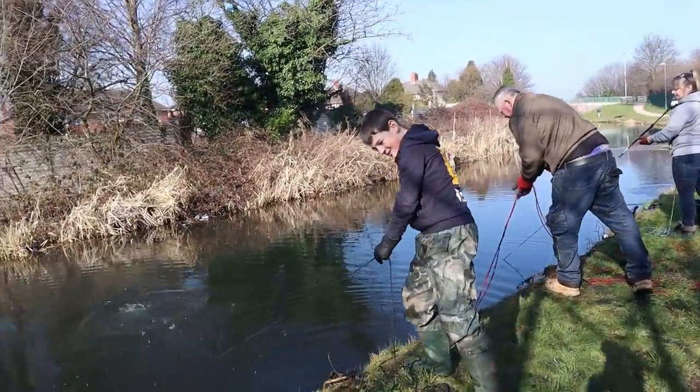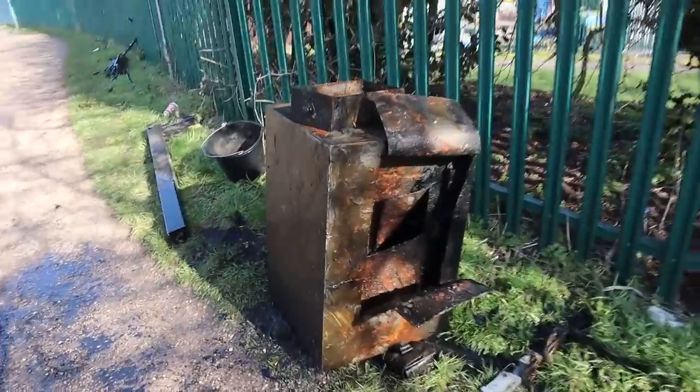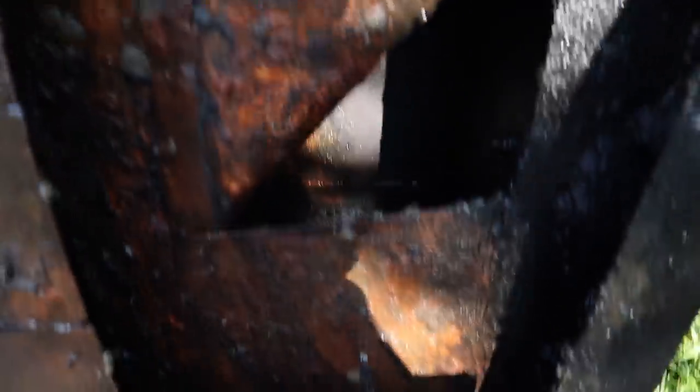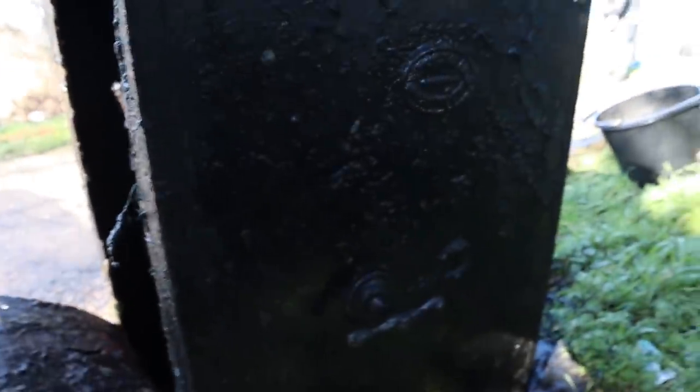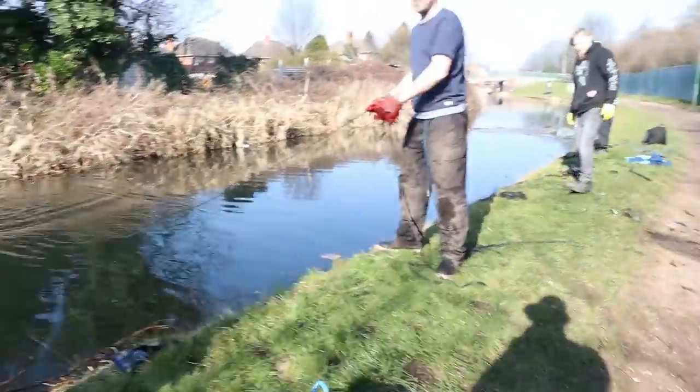Nice. Couple of scooters. A trolley. There's magnets. There's a giant safe we pulled out. It's all been cut open and that, and nothing left inside, but it's a beast of a safe. We'll have to invest in some C4 to get the door open.